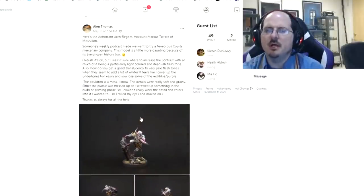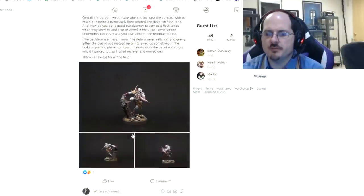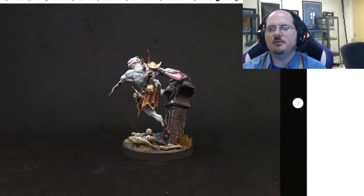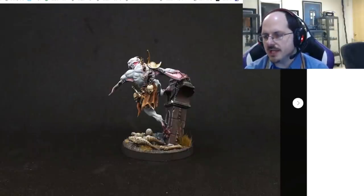Okay, next up, Alan with his Abhorrent Archregent. His question was about increasing the contrast on the skin, and how to keep it pale flesh tones and stuff like that. So yeah, I have a video on painting pale dead flesh where I touch on the purple type skin, so you'd want to go check that out. But yes, I think you do need to increase the contrast here. And the way we want to do that is to introduce some more purple tones and deep magenta tones into something like this.